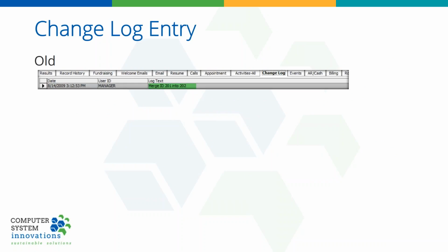We thought we were pretty darn smart way back when we made this really cool changelog entry called merge ID. We give you the old ID into the new ID. That's what the changelog entry has always looked like in iMerge. In fact, there's also a table in iMerge that tracks these merges as well.